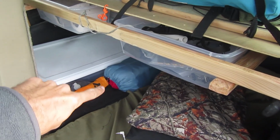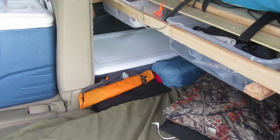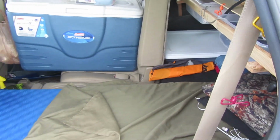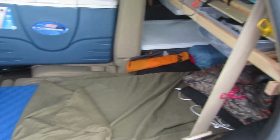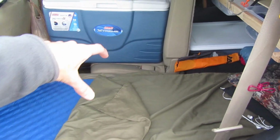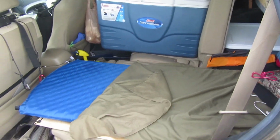I like that it is narrow, and so there is now extra room over here on the side that I didn't have before, extra storage room. That's pretty cool. And also, in the future, when my girlfriend comes with me on trips, I'll be able to put 2 of these side by side. It's narrow enough that 2 of them will fit back here.